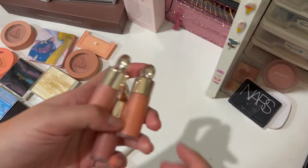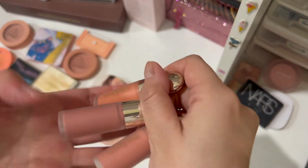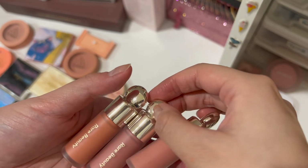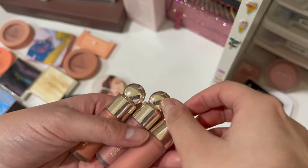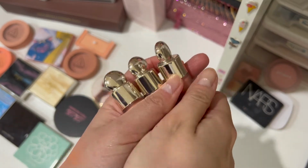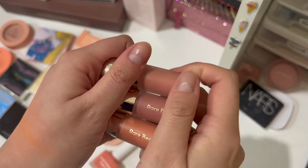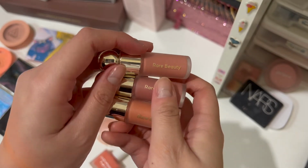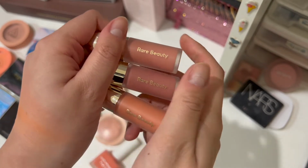And my Rare Beauty blushes. You guys, I think, all know I'm a huge simp for Rare Beauty and Selena Gomez. She is my favorite singer artist ever. I loved her songs ever since I was younger, you know, Love You Like a Love Song, etc. So when she came out with Rare Beauty, I was like, I need to have everything sooner or later. I just want to support Selena as much as I can.